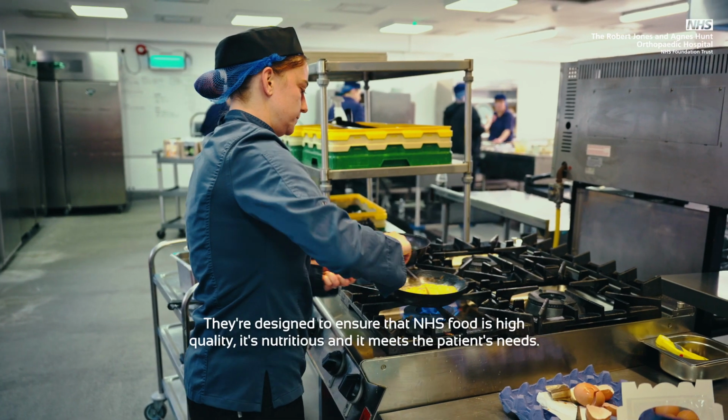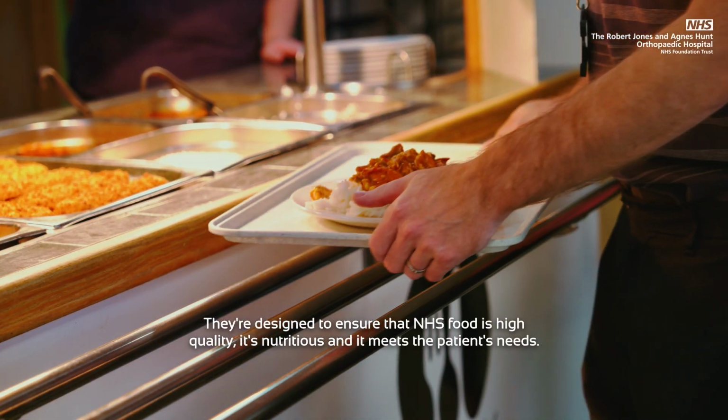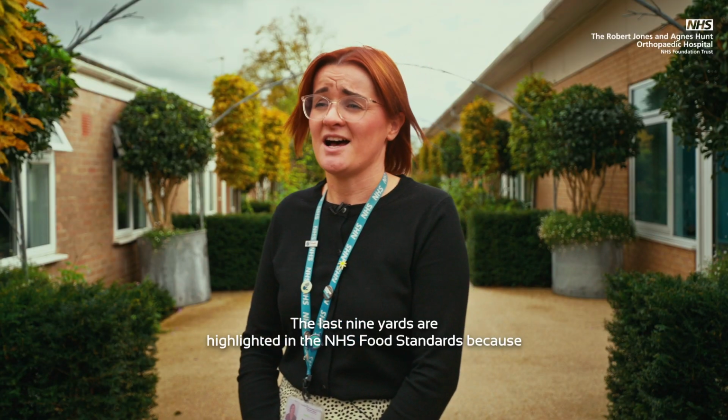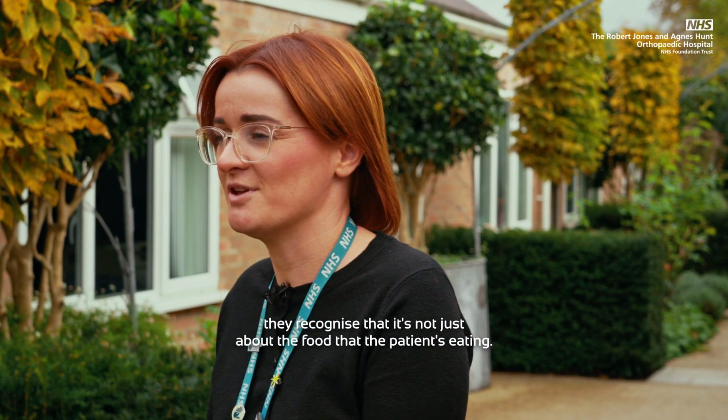The National Food Standards are a combination of best practice guidance and mandatory requirements. They're designed to ensure that NHS food is high quality, it's nutritious and it meets the patient needs. The last 9 yards are highlighted in the NHS Food Standards because they recognise that it's not just about the food that the patient's eating.